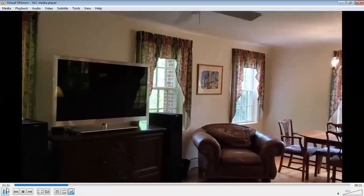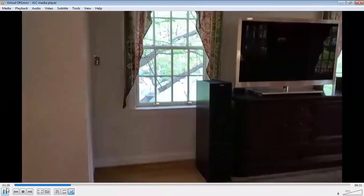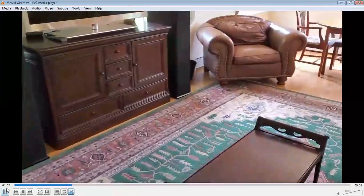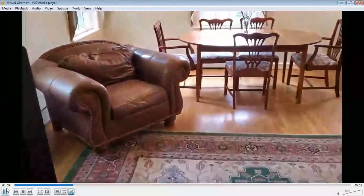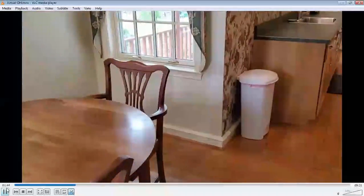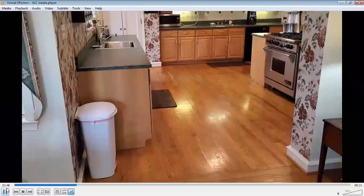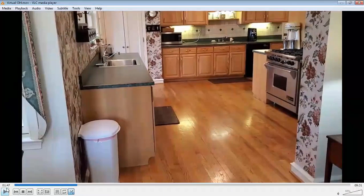So at the end of this family room area, again, the hardwood floors, everything that I've seen is in really good shape. And the pictures online, I don't think, give you a great view of how these rooms are connected, but you can see it's a nice, wide open connectedness to the kitchen.